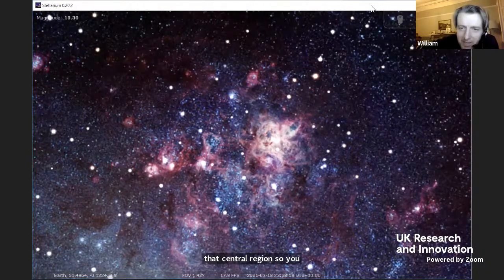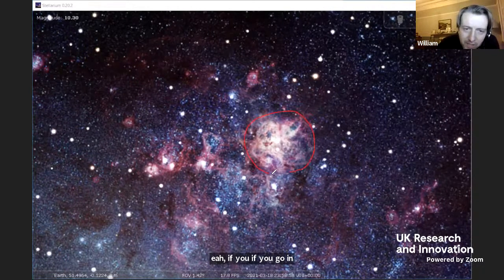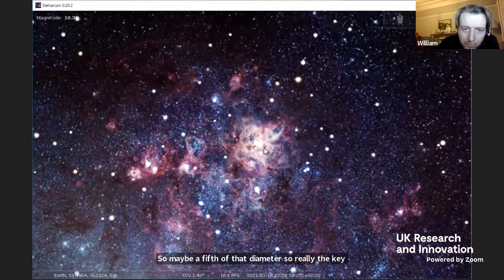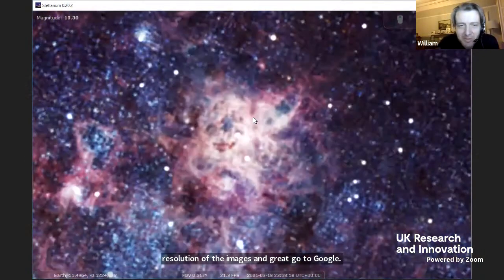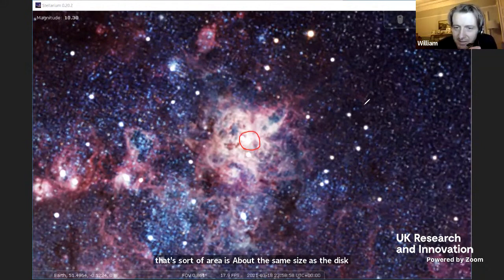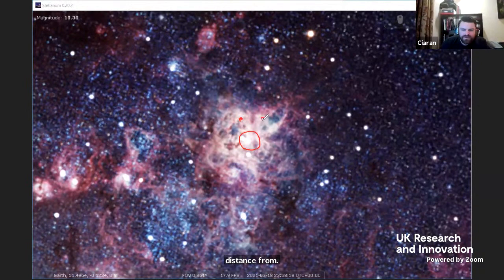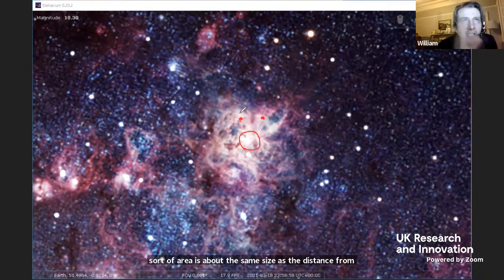You can kind of see the lighter pink. If you go in a little bit tighter, maybe a fifth of that diameter, so really the quite central core. Unfortunately, the resolution of the image isn't great. Go and Google the Tarantula Nebula. It's stunning. That central region is about the same size as the distance from our sun to the next sun, which is about 4.2 light years. The sun will be here, and then Alpha Centauri would be about that far. Probably about right. I'm confusing my parsecs and things. Yeah, about that sort of scale.